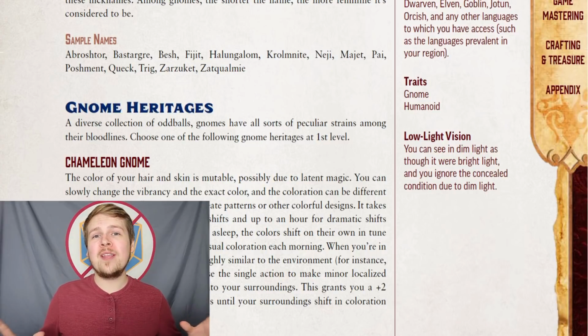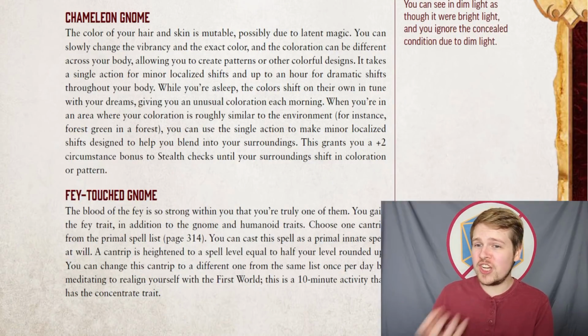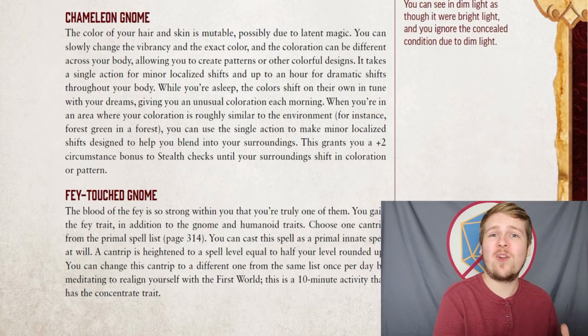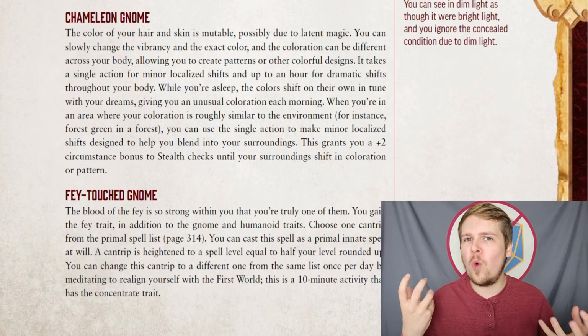With all of that out of the way, let's get to the interesting stuff and jump into heritages. Starting off with the Chameleon Gnome, which first off is just so flavorful and I love it. They use a lot of words to basically say, you can change your color at will. Your skin, your hair, everything physically about you can change. Now, depending on how dramatic the change is, it will take anywhere from 1 action to 1 hour.